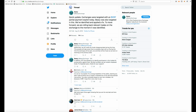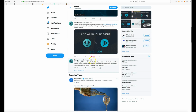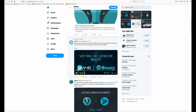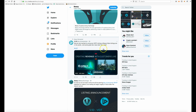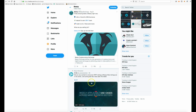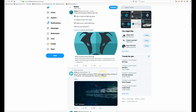If we just go back off the thread, obviously they must have patched the fix now, because they've now said they're going to add in VID. I haven't personally heard of this, to be honest. I'll have a look into it, see if it's worth trading. But that's going to be listed, and let's have a look. And that's the trading competition as well. So once it's back up and running, you'll be able to buy and sell that as well.